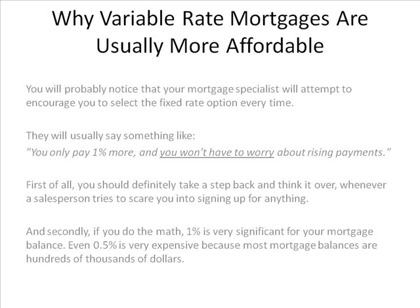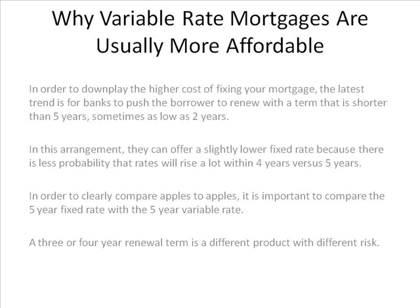And secondly, if you do the math, 1% is very significant for your mortgage balance. Even 0.5% is very expensive because most mortgage balances are hundreds of thousands of dollars. In order to downplay the higher cost of fixing your mortgage, the latest trend is for banks to push the borrower to renew with a term that is shorter than 5 years, sometimes as low as 2 years. In this arrangement, they can offer a slightly lower fixed rate because there is less probability that rates will rise a lot within 4 years versus 5 years.